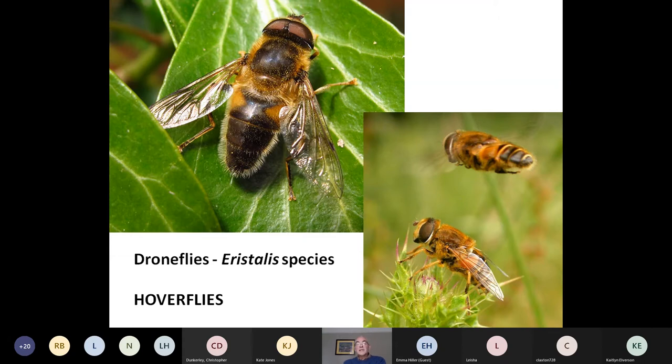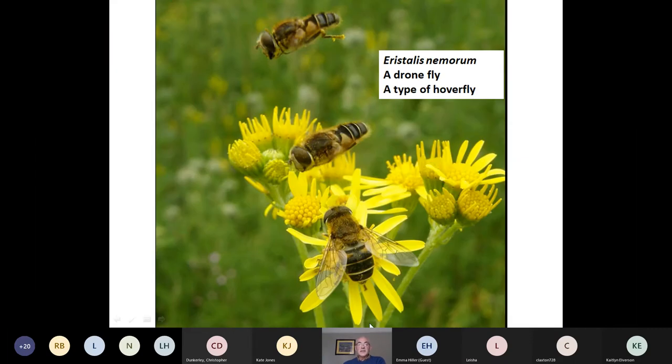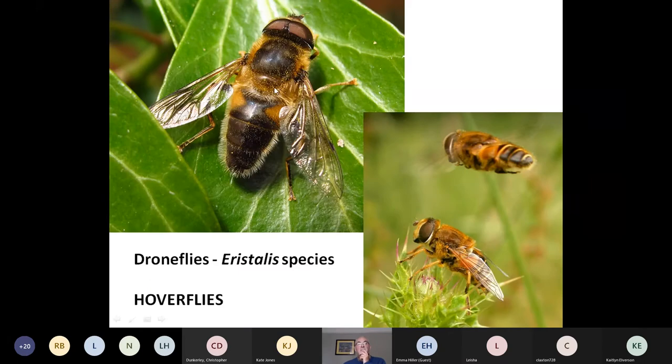And there is one species, the one on the right here, which you can actually tell what species it is by its behavior. I'll just go on to the next slide. So at the bottom here, this is a female. So this is Eristalis nemorum. I don't think it's got an English name, but it's smaller. Just go back to this. It's about no more than two thirds the size of the bigger drone flies that you'll see most of. So that gives you an idea of what it is.